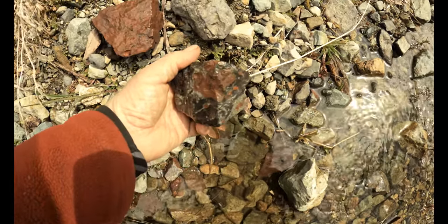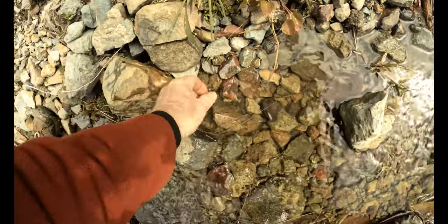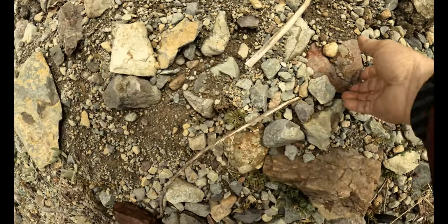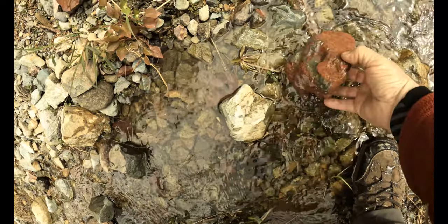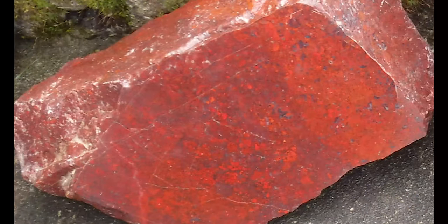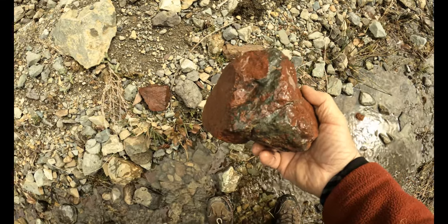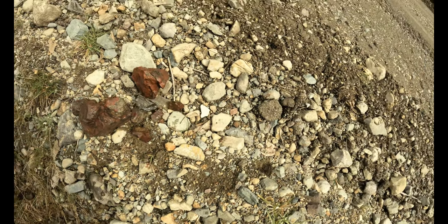Just so beautiful, so elegant. What about this one? Some of this red's been cutting okay, but it still doesn't interest me as much. You do see some brighter red sections, a little bit of contrast there, which makes it a nicer piece. It doesn't hurt to throw it in the truck since they're right there.